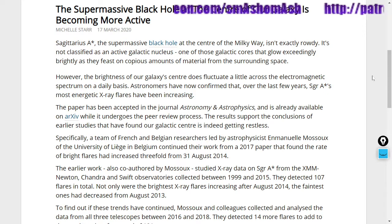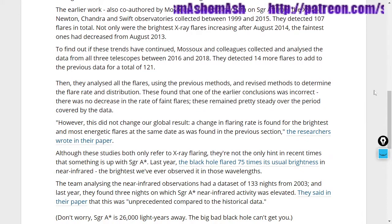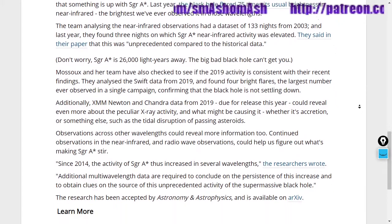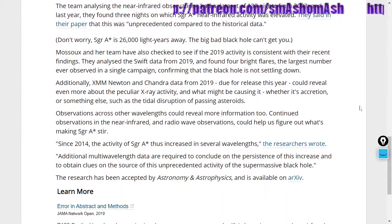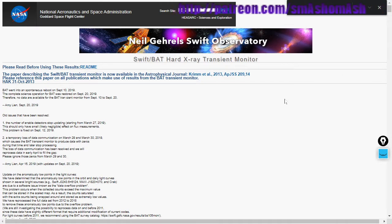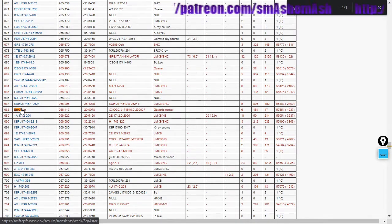Somebody called smAsho has been studying the X-ray data from XMM-Newton, Chandra, and the Swift observatories. I do have one of those on tap to show you the transients from. And while this is only about X-ray flaring, Sagittarius A-star has also been ramping up in some other wavelengths. I don't know if you remember a story a few months ago about Sagittarius A-star showing a historic infrared burst. If you want to read that, it's on sciencealert.com. And if you want to look up the transients, at least from the Neil Gehrels Swift Observatory, the Burst Alert X-ray Telescope, just go to the page, hit Control-F for Find. Sagittarius A-star is SGR A. And there are the X-ray transients.